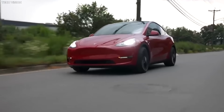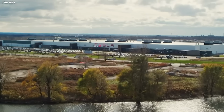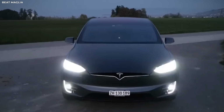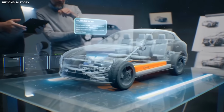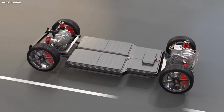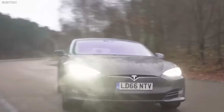But the Model H is just one piece of a much bigger puzzle, one that connects cars, homes, and entire power grids into something far more ambitious: Tesla's ecosystem. Tesla's ecosystem is a bold reimagining of how energy and mobility can coexist within a seamless, self-sustaining loop. At its core lies a triad of interconnected components: solar panels and solar roofs that generate clean electricity, battery systems like the Powerwall and Megapack that store it, and electric vehicles that utilize this energy for zero-emission transportation.